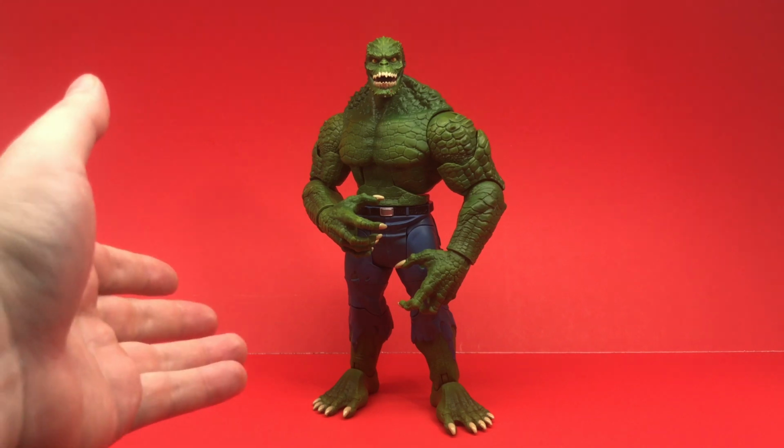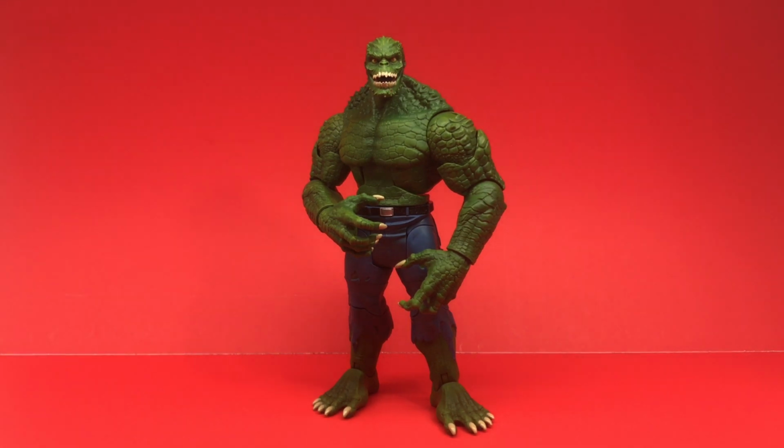But in the meantime, we're going to be talking about this really rockin' final Collect and Connect figure, this Croc. He's huge, he's giant, he's a bulky son of a gun, and that's how I like my Killer Croc figures. He's the comic book equivalent. He grows in size. Sometimes he's got a tail. It all depends on who's drawing him.